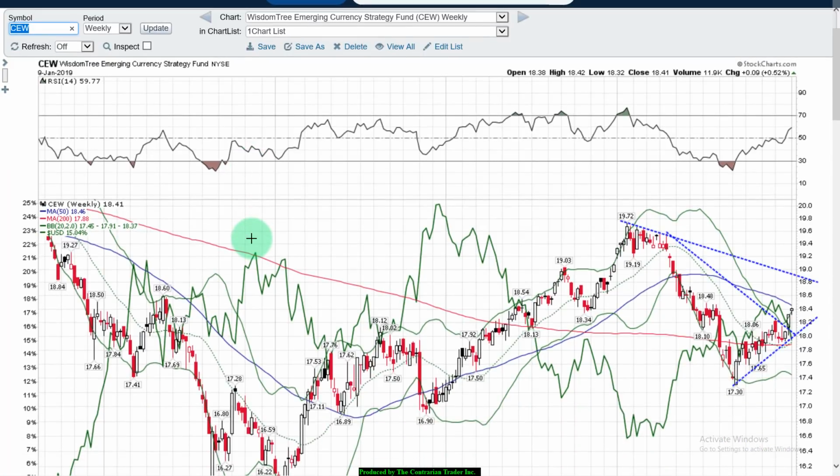WisdomTree Currency Strategy Fund. All right, so we're going to go over a weekly chart here. I didn't understand exactly what the CEW was, so I overlaid the US dollar in green over it because I had a hunch that it was a basket of currencies versus the US dollar. And that appears to be the case because they trade inversely of one another.